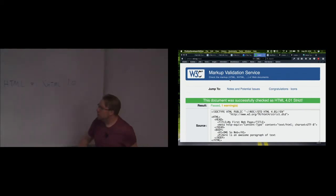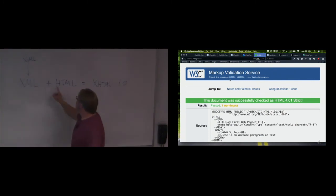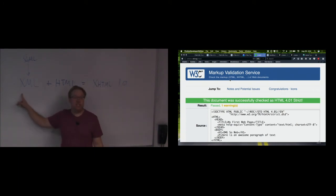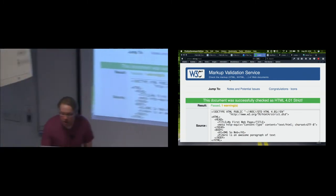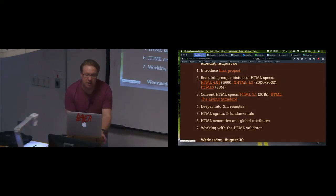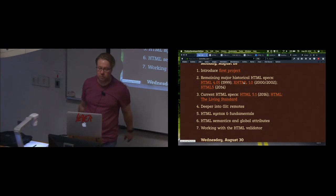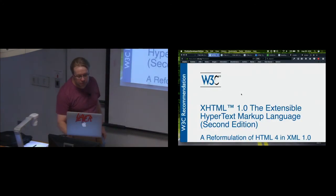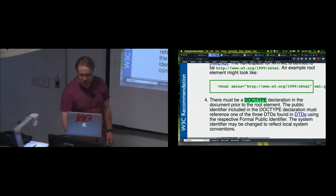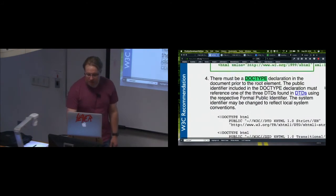No, it's not true. What XHTML was, was the HTML 4.01 tag set, the elements in those things, rewritten according to the stricter rules of XML. Okay? So, if I decide to go and find another specification, because you know I love specifications, let's find XHTML 1.0 from 2000 or 2002. I don't think they've got the doc type out here. Of course they do.